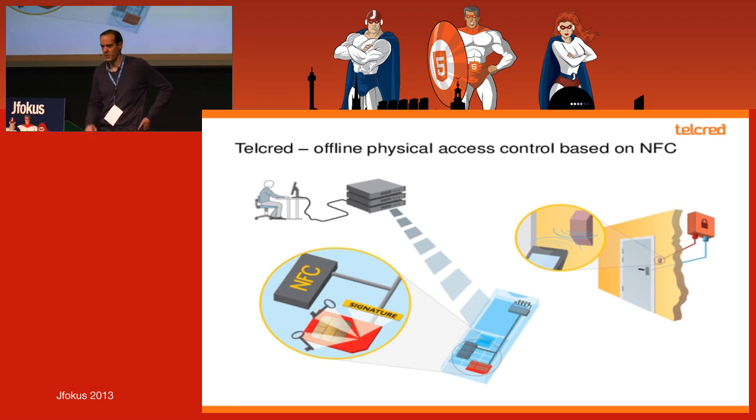Telcred, just a few words about what we do. We develop solutions for physical access control. That's hardware and software that control locks and access to buildings. I'll talk a little bit more about what we do that is different from traditional systems towards the end of the presentation, but I'll start by giving a short introduction to NFC, and in particular secure NFC, and how that relates to Java card.